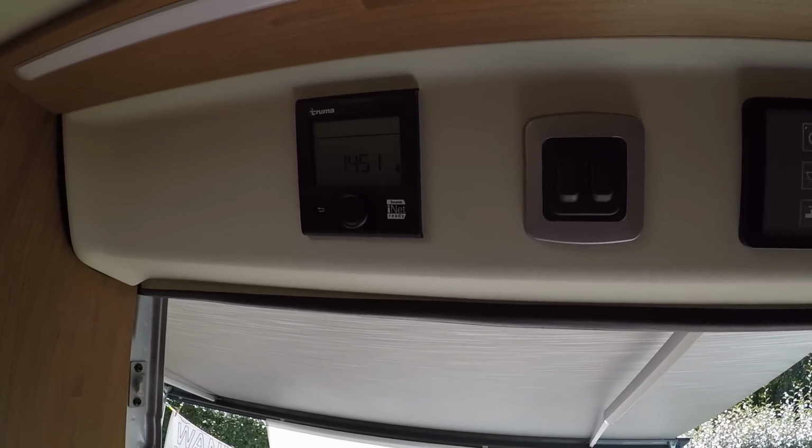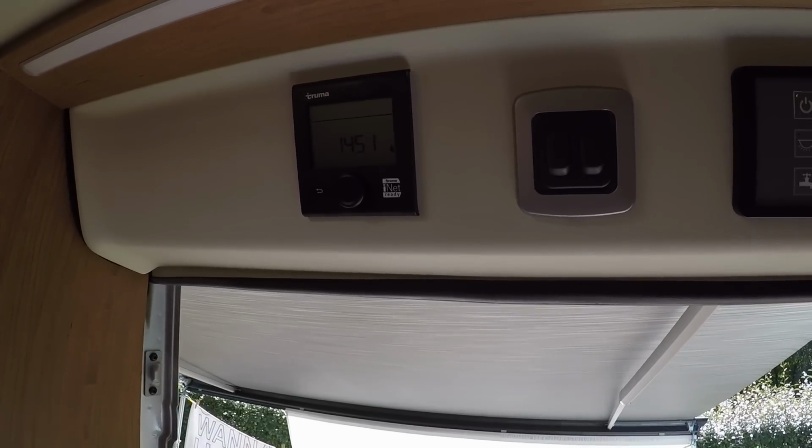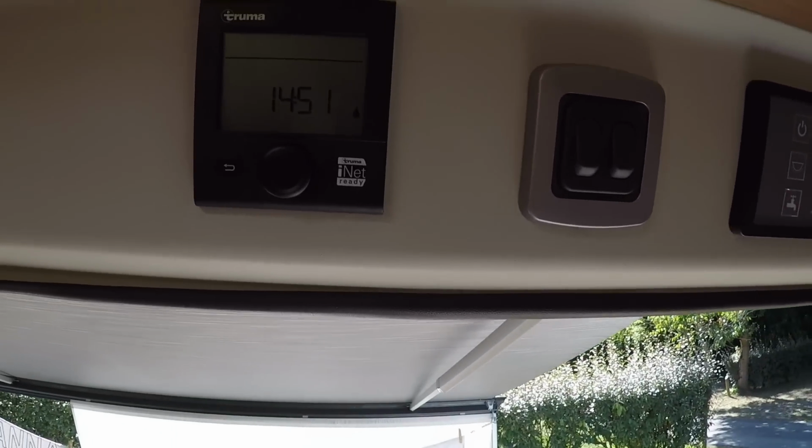So Truma heating, it is gas or electric or a combination of both. We've had a couple of coolish nights since we've been here actually, and it worked lovely. It's thermostat controlled, so you set the temperature to what you want it to be, and if it gets below that it turns on and keeps you warm. We were worried that it might be a little bit loud because it's under the bed, but actually it's really quite quiet, so I'm really quite pleased. It doesn't disturb me at all, which is great.